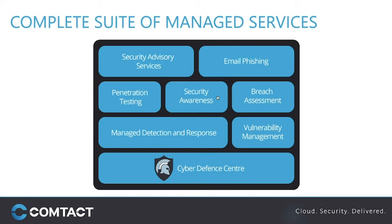Additionally, we assist customers in a number of different ways, whether we're doing breach investigation and potentially penetration or red teaming with our SOC, penetration testing, email phishing, or even being able to do breach assessments for customers. So Cyber Defense Center really starts a foundation of services that we can offer that really can grow and scale with our customers based on their requirements.